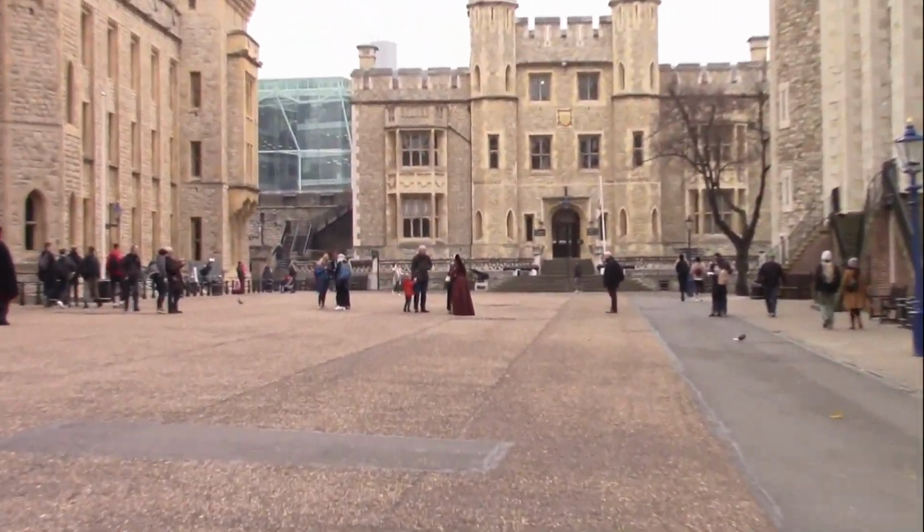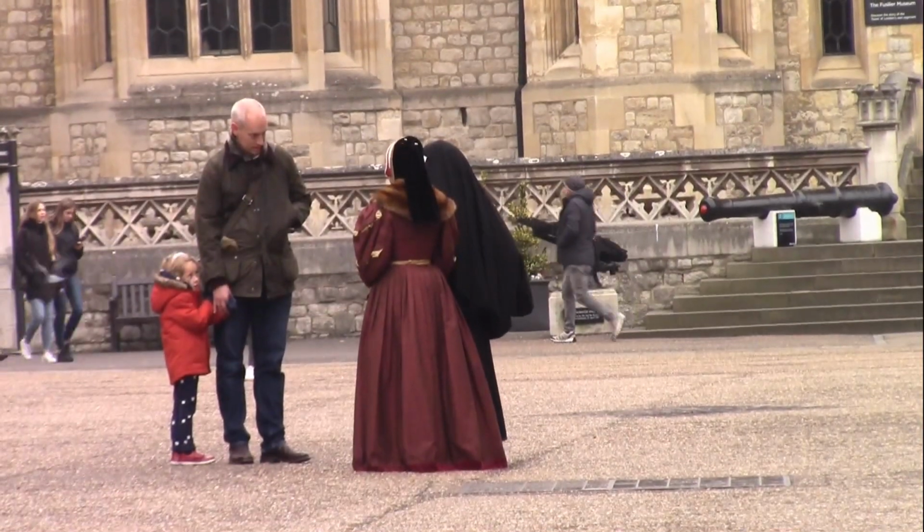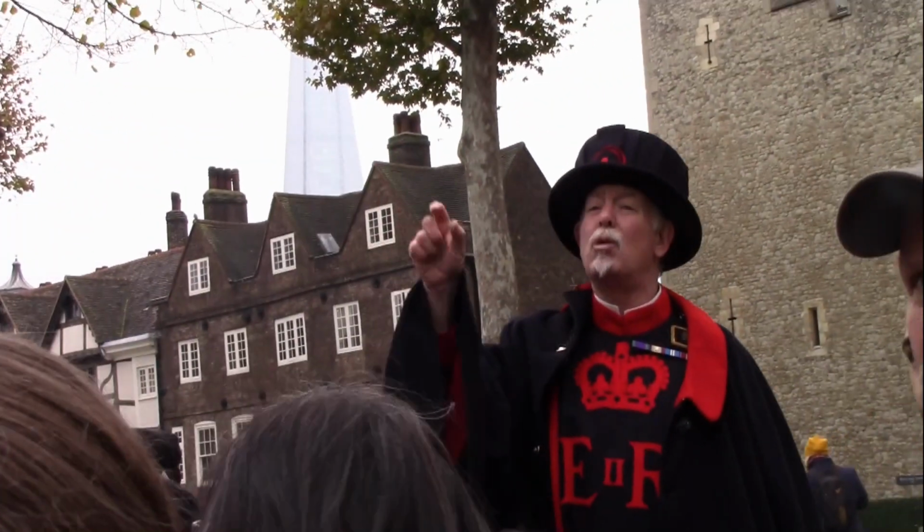I'm not sure why the nun has got handcuffs on. Some gentlemen get quite excited about that, I'm not quite sure why. Nuns in handcuffs, that's different. But some believe that where they actually stand is probably where the execution site was.